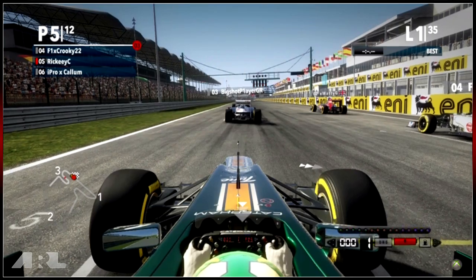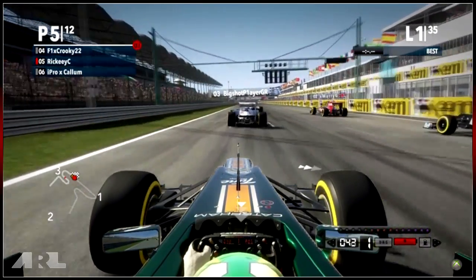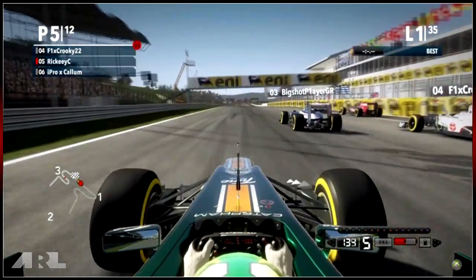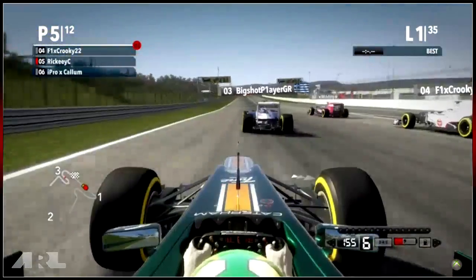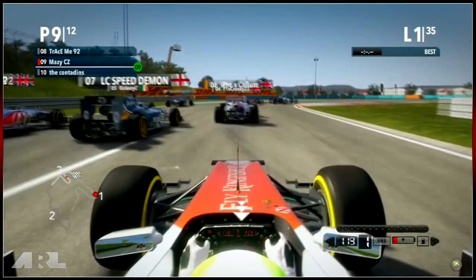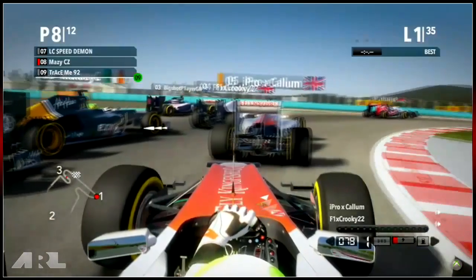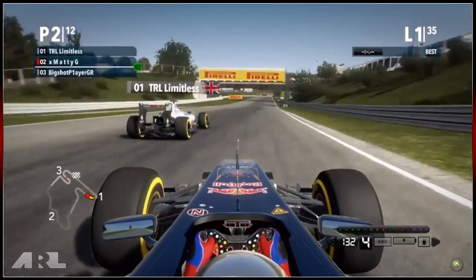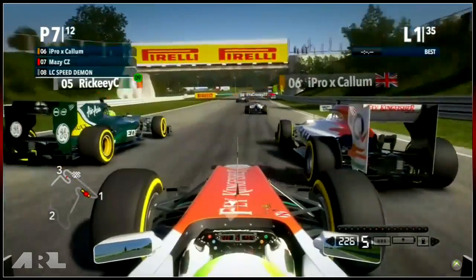The lights are away, and away we go. Ricky C in 5th place, maintaining 5th place. Tricky looks like he's got quite a good start on Big Shot, the Greek driver, and xMattyG looks like he's got very close to the wall there, trying to go up the inside of TRL Limitless. He's managed to defend very well though, Limitless has, and xMattyG in 2nd place. There's a bit of contact there as well, and Mazy CZ just behind his teammate Callum. So we've got Matty in 2nd place holding on.